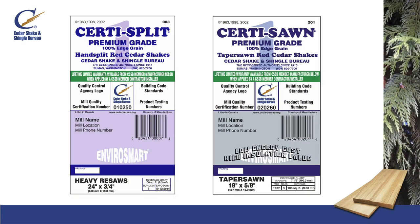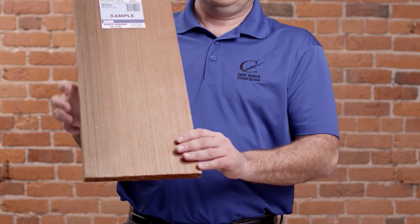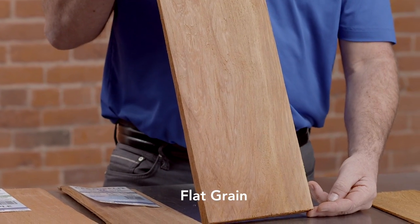The top grade for shakes is called premium grade, which means 100% vertical grain. The top grade for shingles is called number one grade, and also means 100% vertical grain. Other more economical grades are available, depending upon project needs. Lower grade products will contain more flat grain.